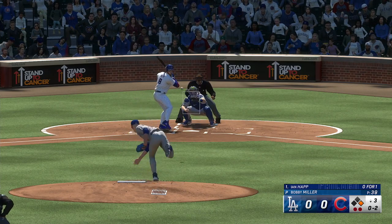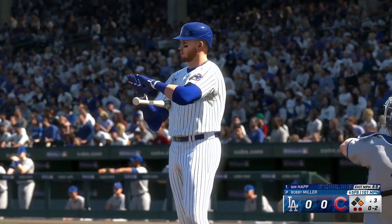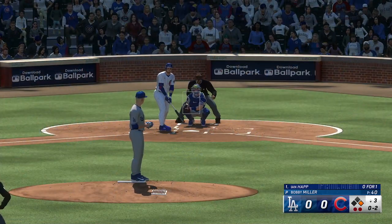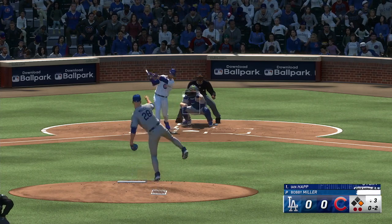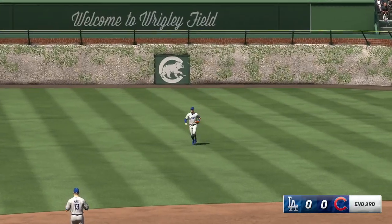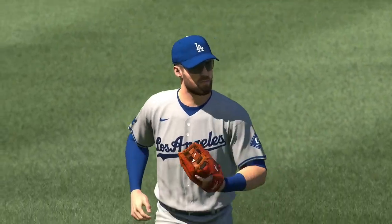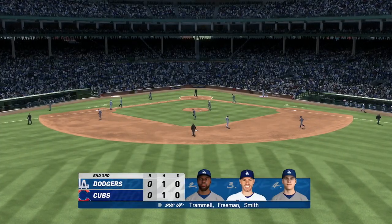Here comes a pitch. Battling here as he fouls it away. And two now in the air left side. No trouble here. Puts it away for the out, and that is the third out of the inning. One left for the Cubs. Still no score.